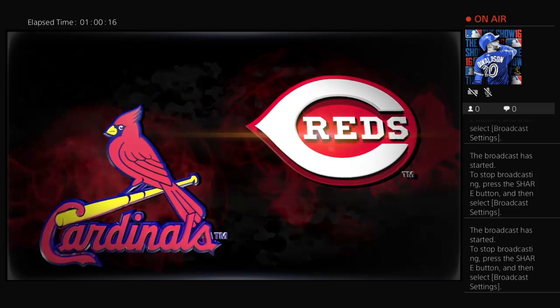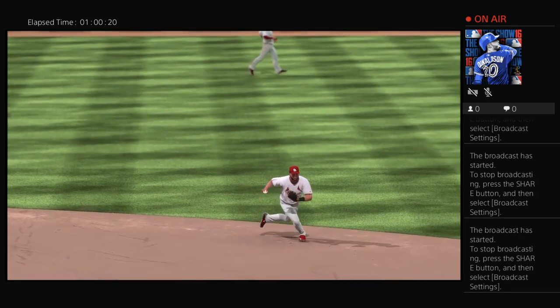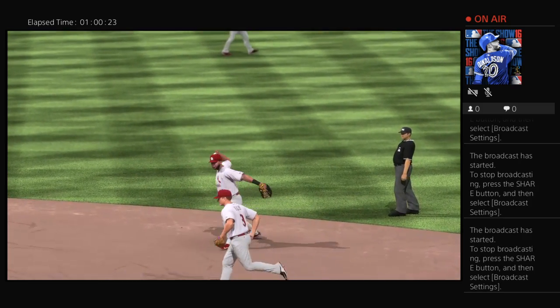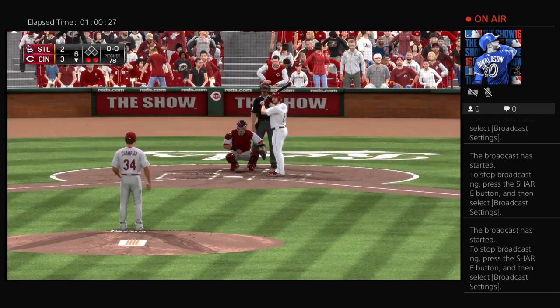Boy, that's a nice play up the middle right there, because this ball's hit sharply. But you can see him really stretch out to get it. Then just sort of take a few steps to steady himself, not rushing anything, and then makes that good throw on to first.